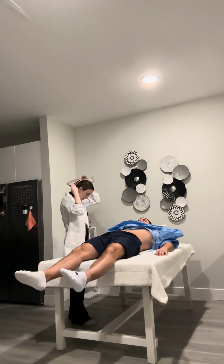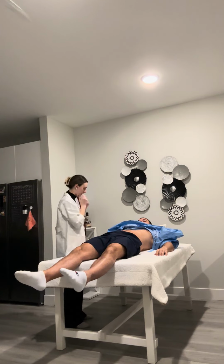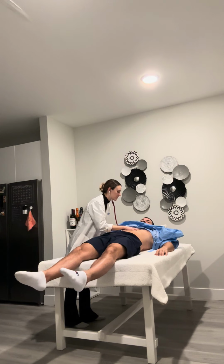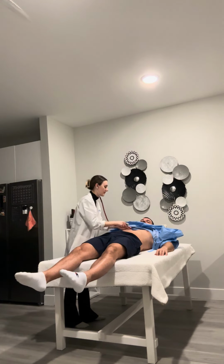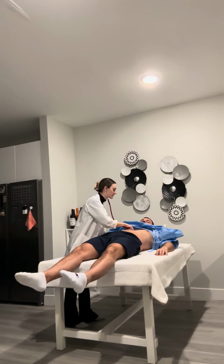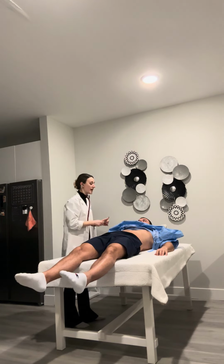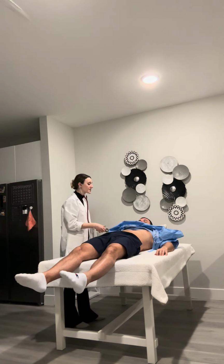I'm going to listen to your heart sounds again with the diaphragm. Aortic, pulmonic, tricuspid, and mitral. And I'm going to listen with the bell, aortic, pulmonic, tricuspid, and mitral. Okay, very good. So normal S1, S2 heart sounds. I don't hear any murmurs or any rubs.